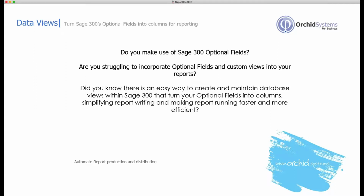Data views is often used in conjunction with Report Runner because it's focused on turning Sage 300 optional fields into columns for reporting. So if you make use of Sage 300 optional fields and you find it a little bit tedious to incorporate your optional fields into your reports, then data views can be really helpful because it will help you create a SQL view, a database view within Sage 300 to turn your optional fields into columns. So that simplifies your report writing and makes it easier to run those reports.